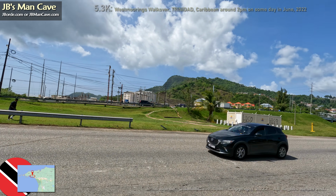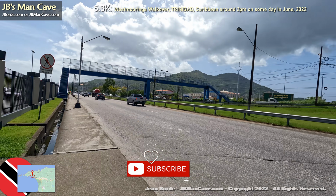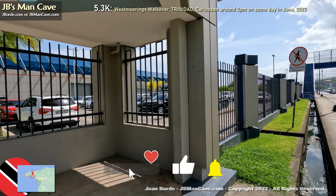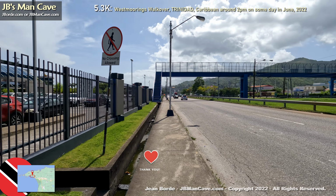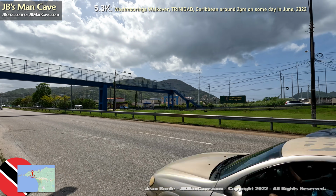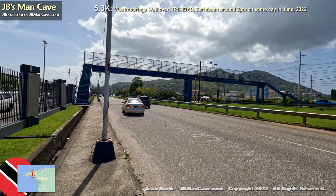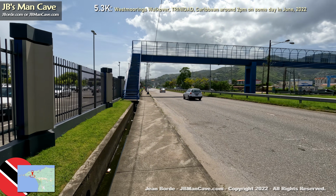Friends, we are in West Moorings. This is the Western Main Road. I'm facing west. This is West Mall. And we are going towards the West Moorings Walkover. That's those blue steps that you see go up and go across the Western Main Road.